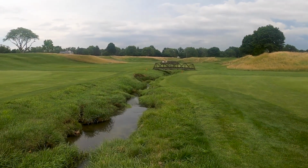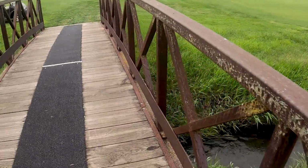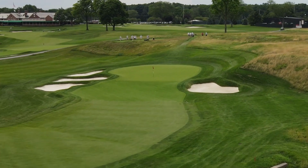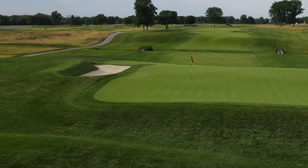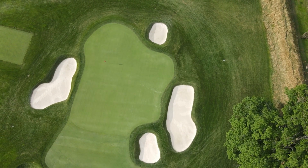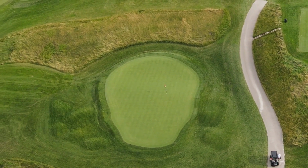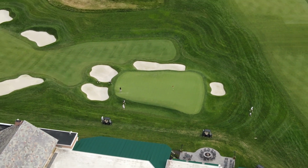A tidy little stream runs throughout the course and breaks up the walk on 8 different holes. And when you get to the green, these greens are shaped like actual shapes, squares, pentagons, perfect circles, hard corners, distinct landing zones, places where the hole location is on your mind from the moment you step up on the tee box.